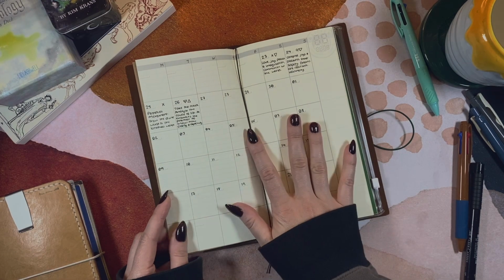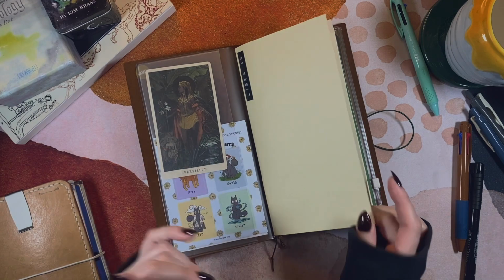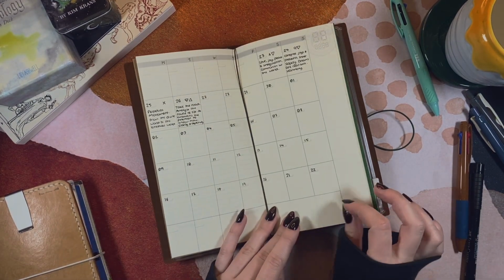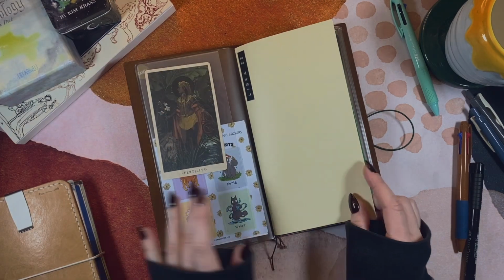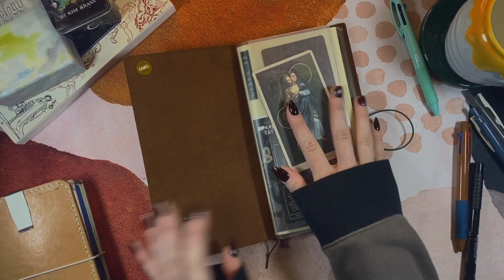I have not been able to find this anywhere. Anyone who makes planners or diaries, I can't be the only one who wants this, right? I feel like you'd make a killing with a particular niche of people. So yeah, that's my tarot planner.